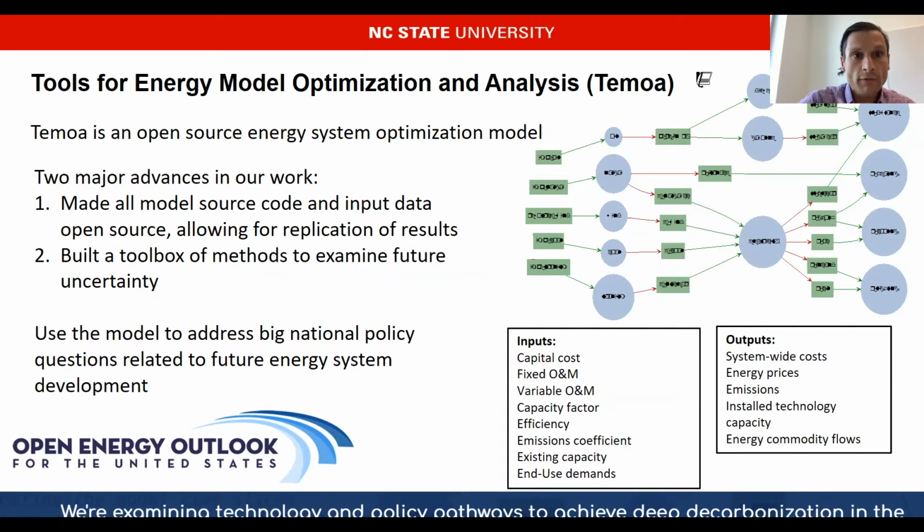And there are a lot of other models out there that do similar work, but there's two key innovations in our work. One is that everything we do is open source. So all of the source code and data is publicly available, which means you can grab it and verify our published results. You can also build on our work by using our stuff as a starting point.